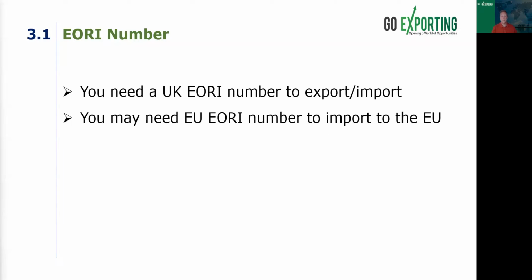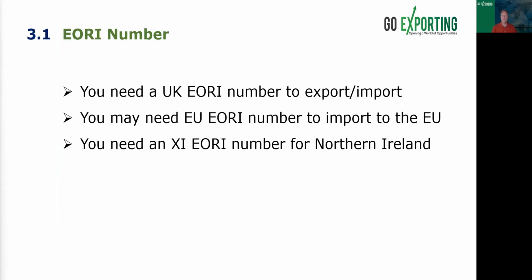You may also need an EORI number in the EU. You only need one to cover the whole of the EU, but that depends on how you're transacting in the EU. If you're carrying out any kind of economic transaction there, if you're handling the customs documentation, for example, in France, and delivering DDP, then you may need an EU EORI number in order to be able to fulfill that. And if you're dealing with Northern Ireland, you may need an XI EORI number, which is a special number for Northern Ireland itself. Now, luckily, if you have one of those, that is classed as an EU EORI number as well. Northern Ireland being a special case because of the Northern Ireland Protocol, and is quite literally classed as part of the EU in many ways.